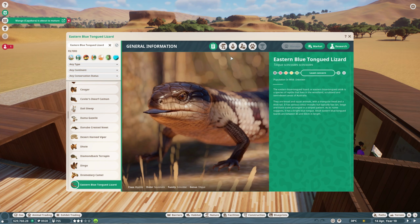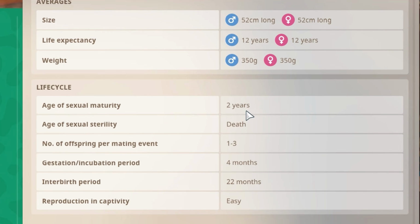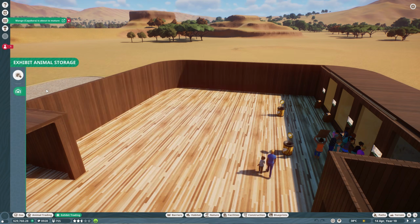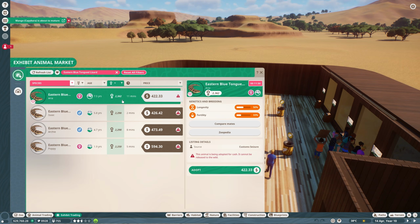It's a really long name. They're a least concerned species, which is great. They reach sexual maturity at 2 years. They live for 12 years, so 7's not so bad. We can live with 7.5 for a good appeal one.